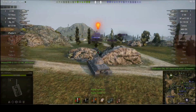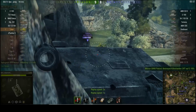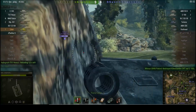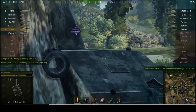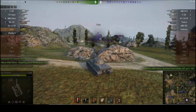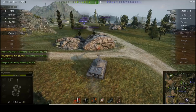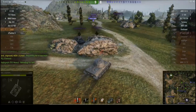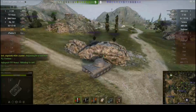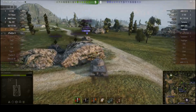Well, the Tortoise appears to be moving vaguely toward us, or he actually is now presenting his... No, that's his front. I thought he was presenting his side to us. Obviously need to be careful of this guy. He has a damn good gun. And if I had a higher penetration gun, that shot could go through, but 230 odd is not quite enough to go through that. If I loaded APCR, I could butter this guy, but I'm not going to because I have no desire to. I would just be throwing credits away.